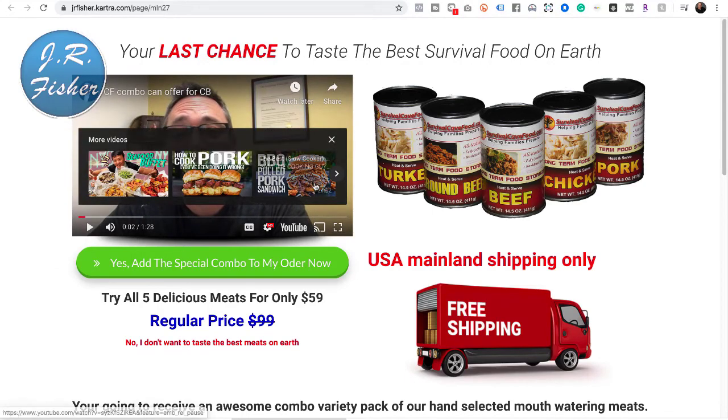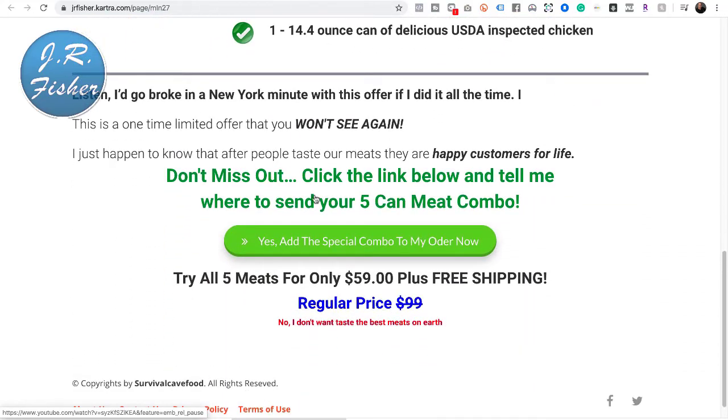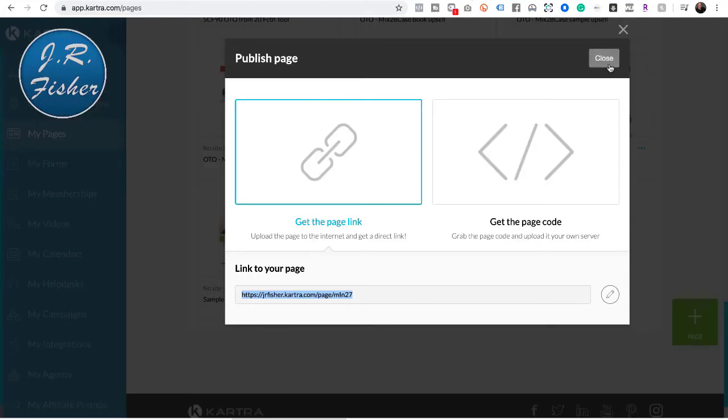I'm gonna go ahead and stop it right now, but it says try all 5 delicious meats for only $59. Regular price is $99. So this is the sample can one right here. Okay, so we offer them this for 59 bucks, and they get free shipping. Now, the other thing that happens is if they buy the sample can, it actually goes to a case of meat after this.